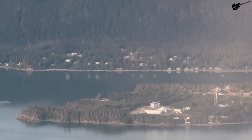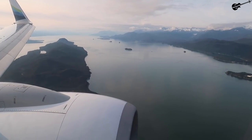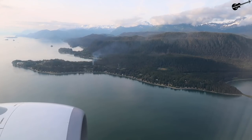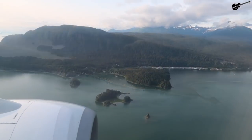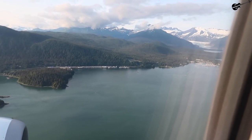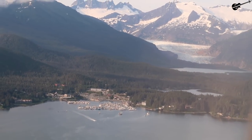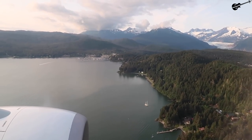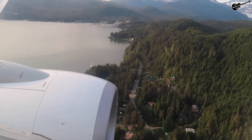Now, obviously, the Milk Run is a big treat for av geeks like myself, but really it's a necessity for the people of these small towns because they are isolated. You cannot drive here from Canada or the mainland, and the only way in or out is by ship or plane. So it is an extremely important part of these Alaskan towns along the coast.